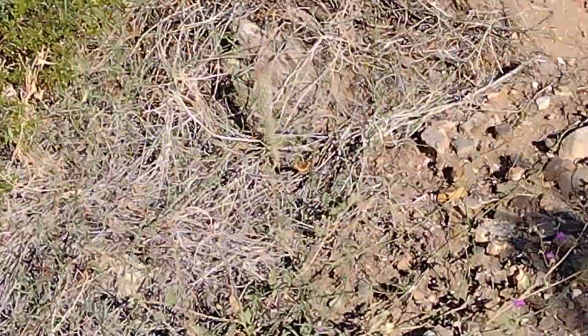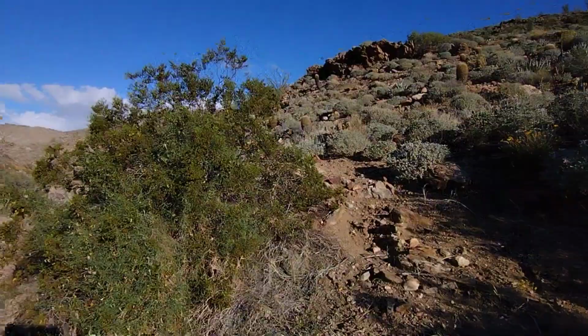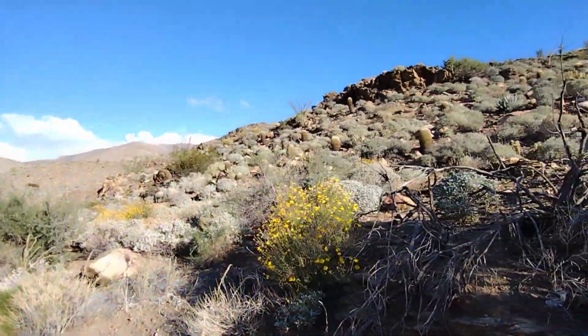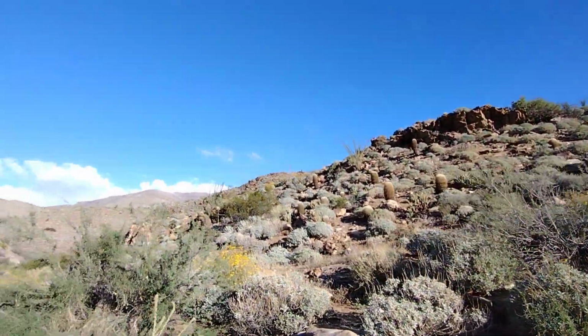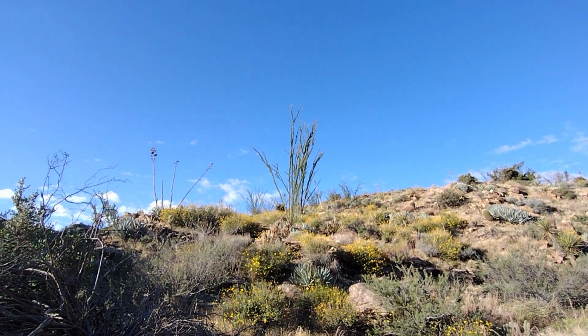It's right by a tiny cholla. Don't get caught in there, my little friend. But anyway, there it goes. Yeah, all this kind of different stuff, like this creosote bush and these other daisies and the sage and those cactus, the barrel cactus, and the ocotillo. These plants right here.